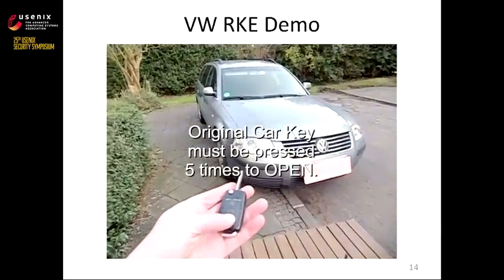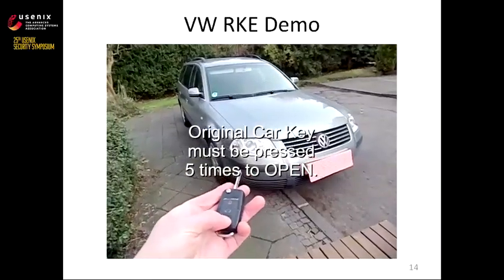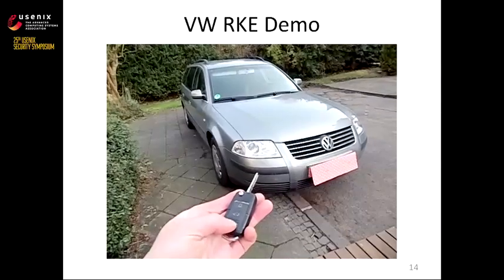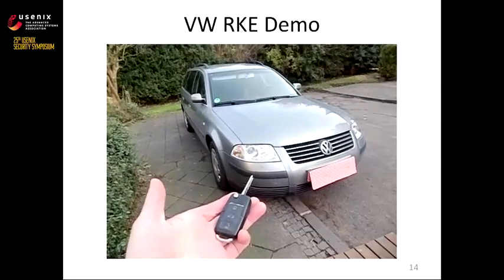Five, actually. So you have to press five times such that the counter in the remote control again catches up with the key, with the car. So on the fifth time, the car works again with the original remote.